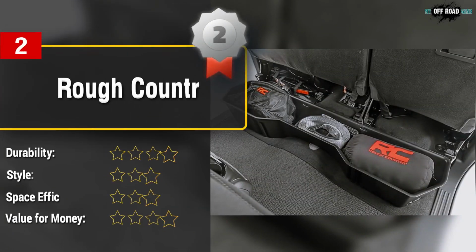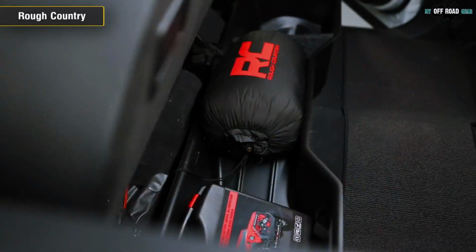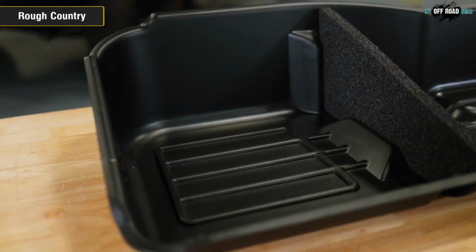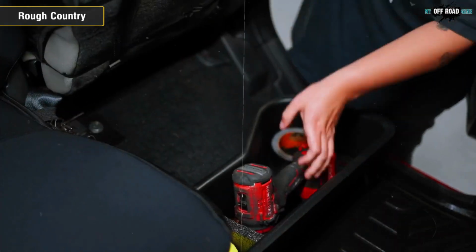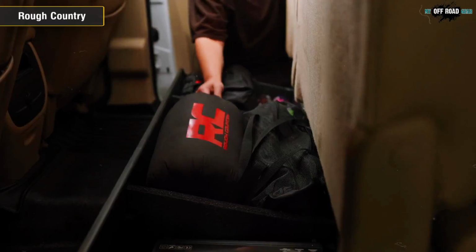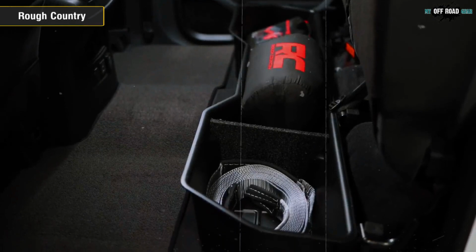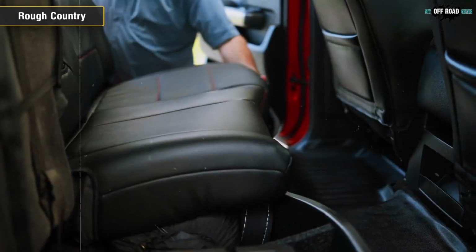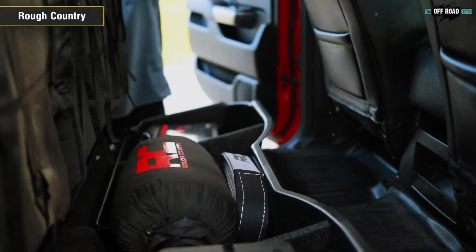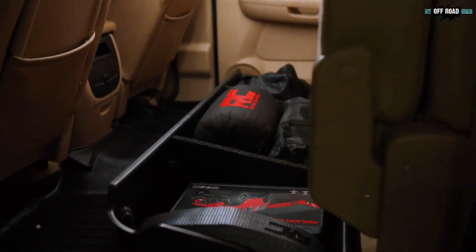Rough Country steps it up with a beefy thermoplastic tray that feels like it could survive a boot camp. It's contoured for late-model Titans, slots under the rear bench, and the anti-skid texture keeps sockets and flashlights from playing bumper cars on washboard roads. Installation is literally set it and forget it. No bolts, no cuts. Reviewers love the tough finish that laughs at muddy work boots and still wipes clean. Plus, Rough Country backs it with a limited lifetime warranty, so if the tray ever cracks, they've got your 6.